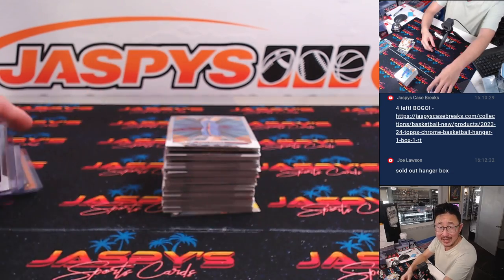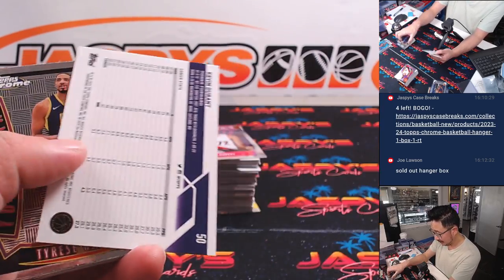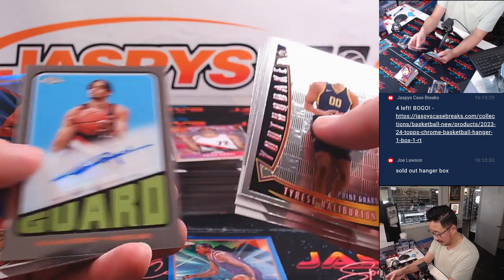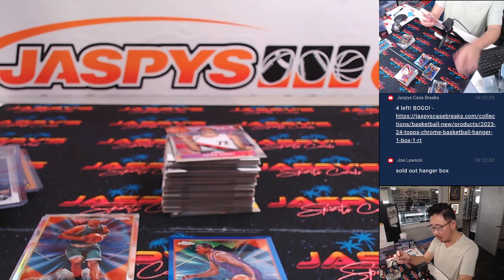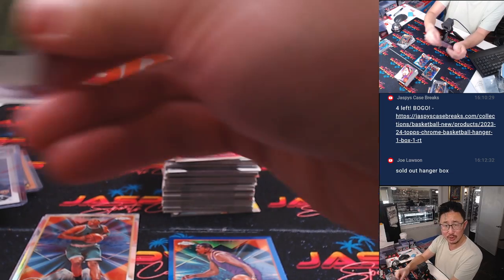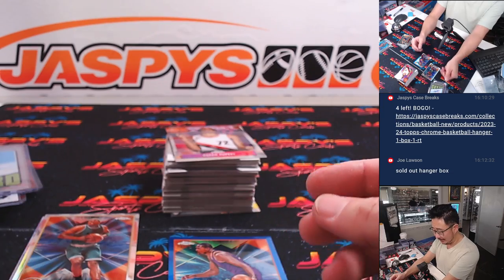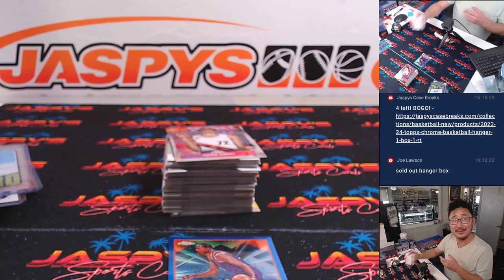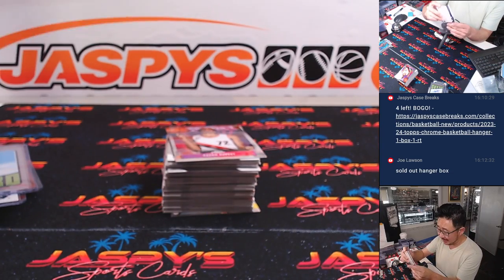Imagine a Wemby to 10. What is that going for on the secondary market? Got Kevin Durant to 75. And here's Ryan Rupert, guard. I think we pulled a Wemby from a different case. We pulled a Wemby to 349, I think. Purple? 249, 349? I think Oliver said he looked it up on eBay. He said that was like $400 just like that. So out of 10, thousands of dollars. KD for Phoenix is going to go to Nico.